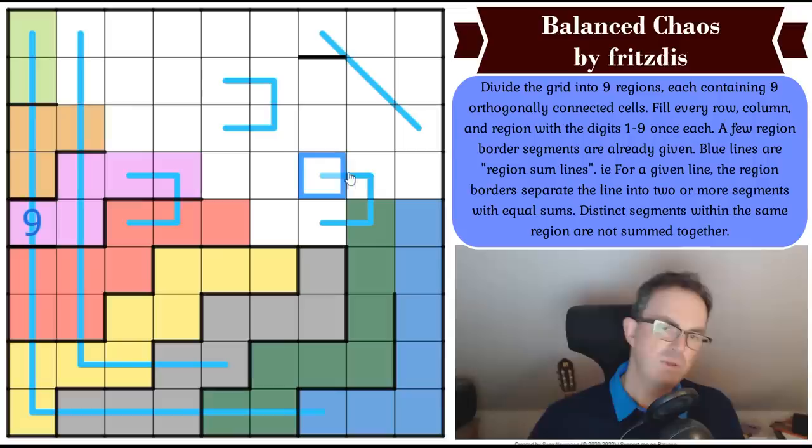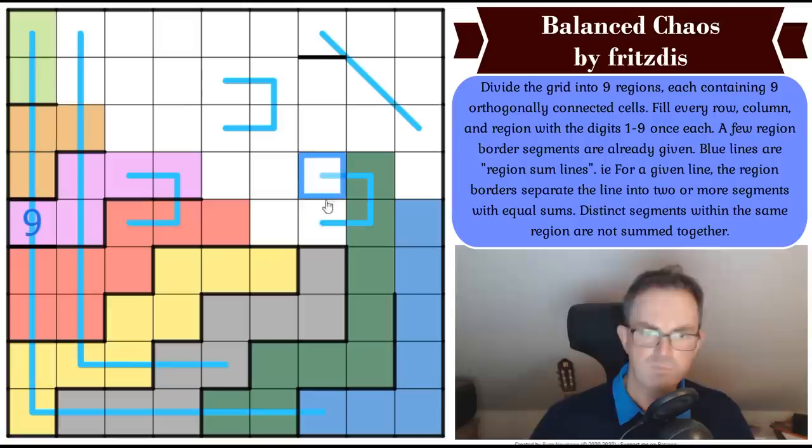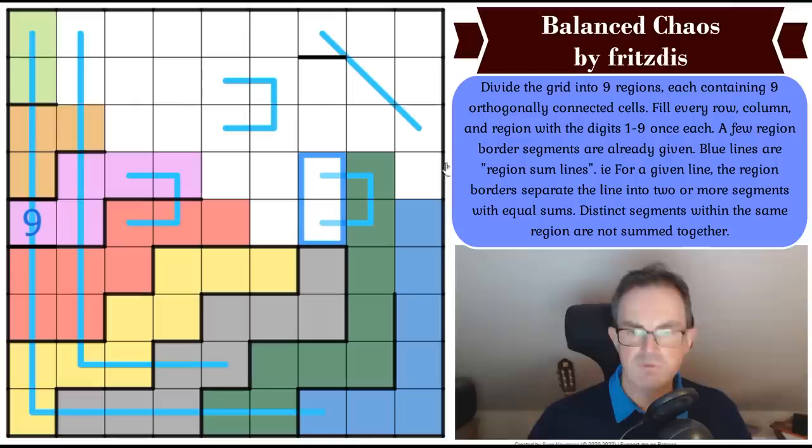Right, well, that's not green. That's not green. Because again, now I've got a problem in these 2 cells. Because remember the rule, it said distinct segments within the same region are not summed together. So the 2 possibilities now, because green is finished for the colours of these 2 cells, either these are in different regions, let's make one of them orange and one of them purple.